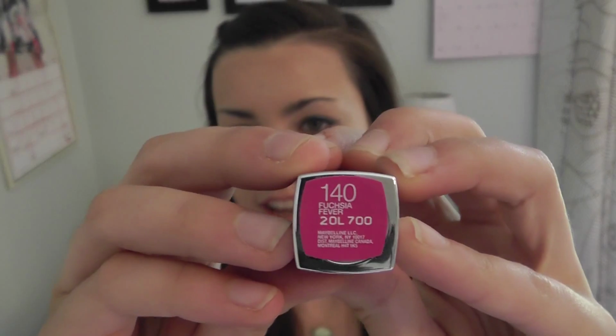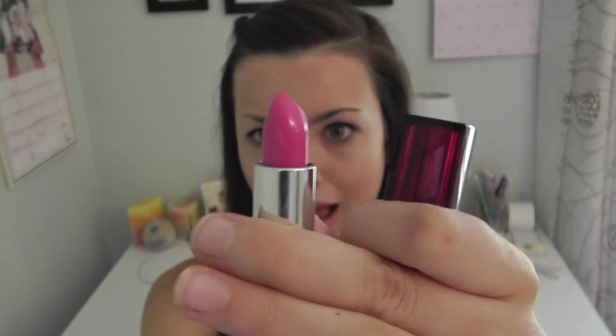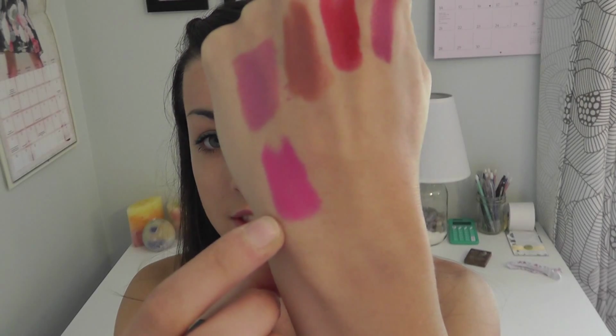Speaking of in your face bold lips, I got this one lipstick on an impulse. I wasn't gonna get it. I tested it out, and I'm like, oh my god, that's a crazy color. I'll never wear that. But I bought it. And it is this one. It is Fuchsia Fever. And are you guys ready for this? It's so pink! This thing is like a fuchsia Barbie doll pink. Yeah, that's what it looks like in real life. That's how pink it is.